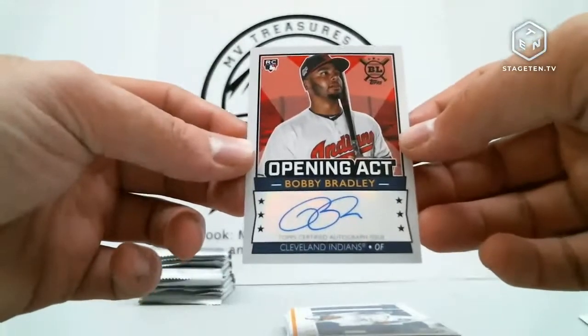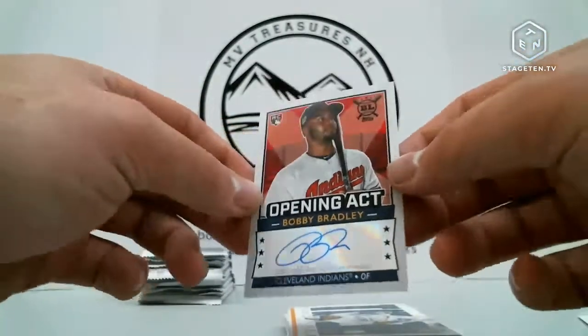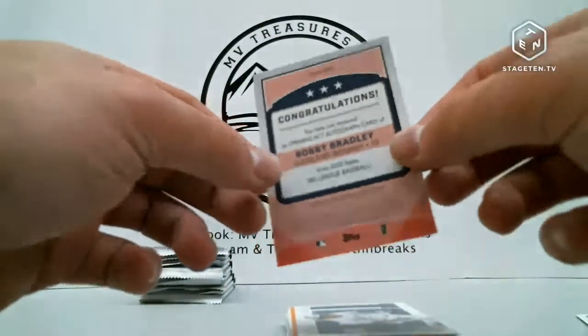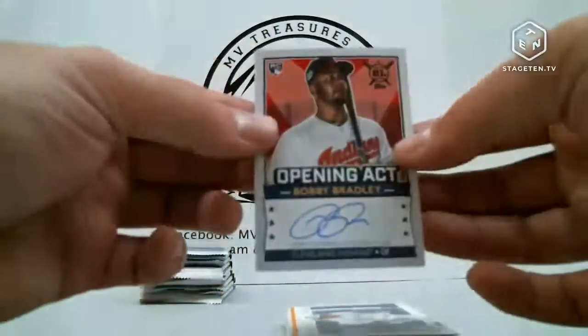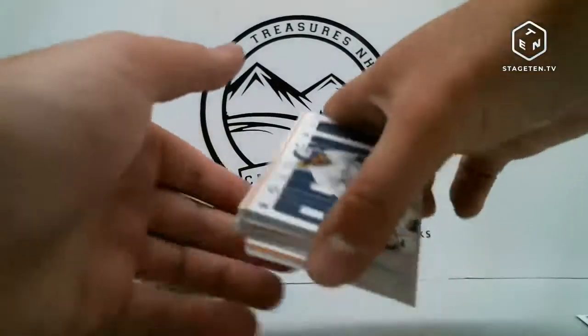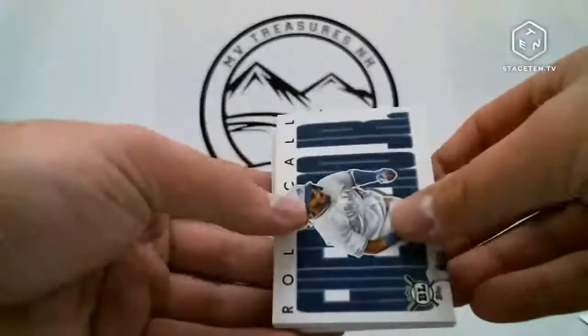going to the Indians, Bobby Bradley. Opening act autograph, Bobby Bradley. Not numbered, but a very nice hit. Seven autographs, yeah, seven autographs out of 10 boxes. That's pretty good. Roll call.